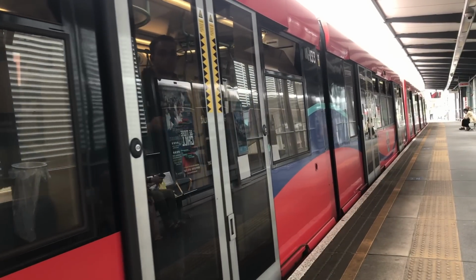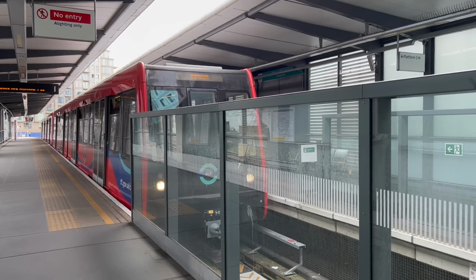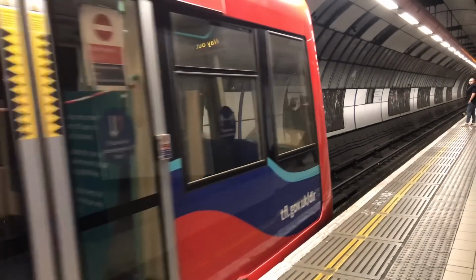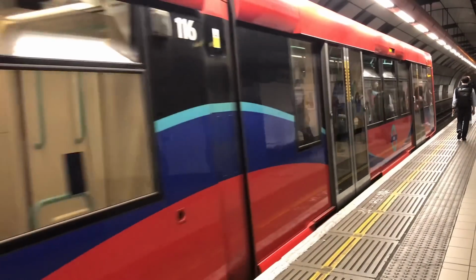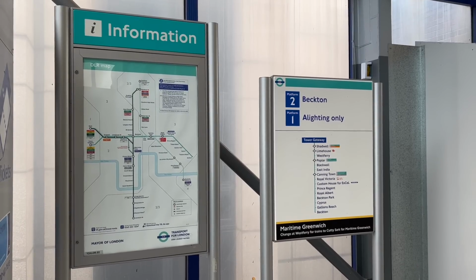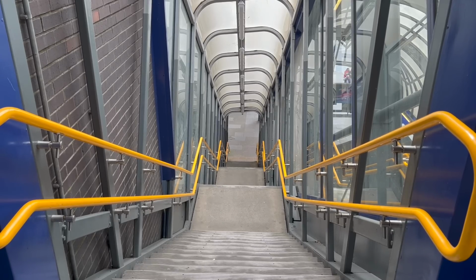The rebuild reflected a sad truth. Tower Gateway just wasn't in demand as it had been. The majority of services now terminate at Bank, which sees 90% of DLR passengers, as compared to the Gateway. Only the service to Beckton runs from here. What of the future? Well, it's not looking good.